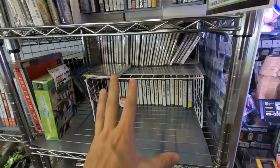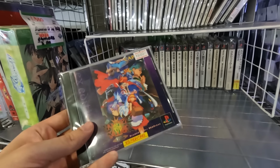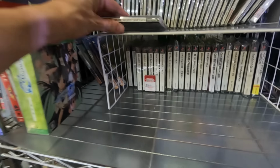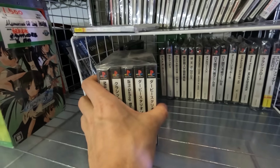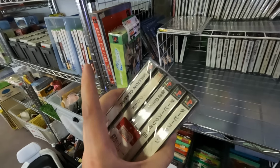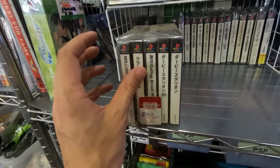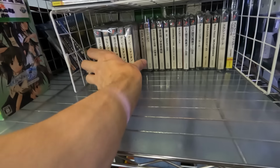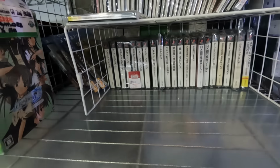Okay, this is kind of funny. So everything here is pretty reasonably priced, right? I was going through the PlayStation 1 stuff, and I did find one thing I'm going to grab, Vampire Savior EX Edition for 880 yen, so like $5. But then I got down here to the bottom row, and I went to pull this out to read them, and it's a whole brick of games that they lotted together. You got like Derby Stallion 99, Classic Road, and two other ones there for 550 yen. You can get 5 games right here for like $3 USD at a thrift shop. That is pretty dang good if you're into collecting. That'll be some good filler for someone.